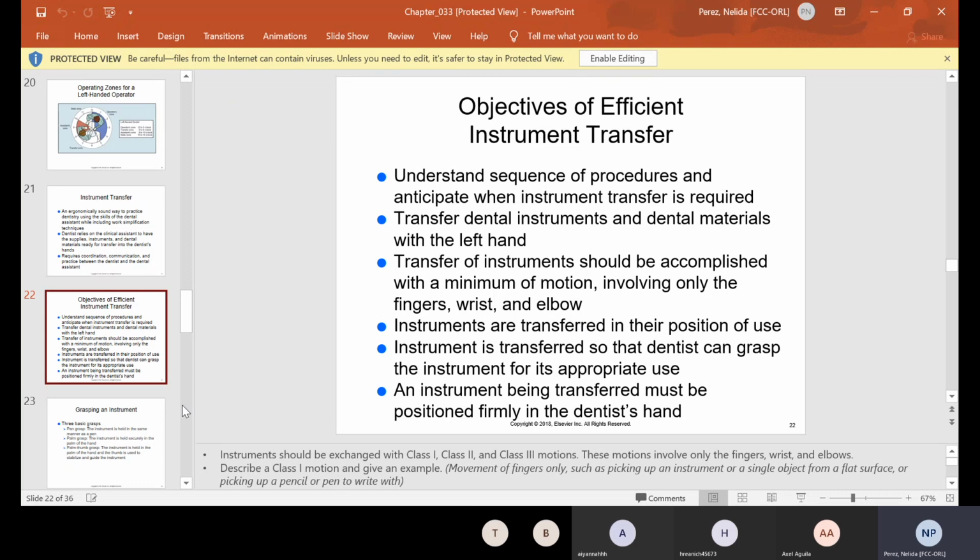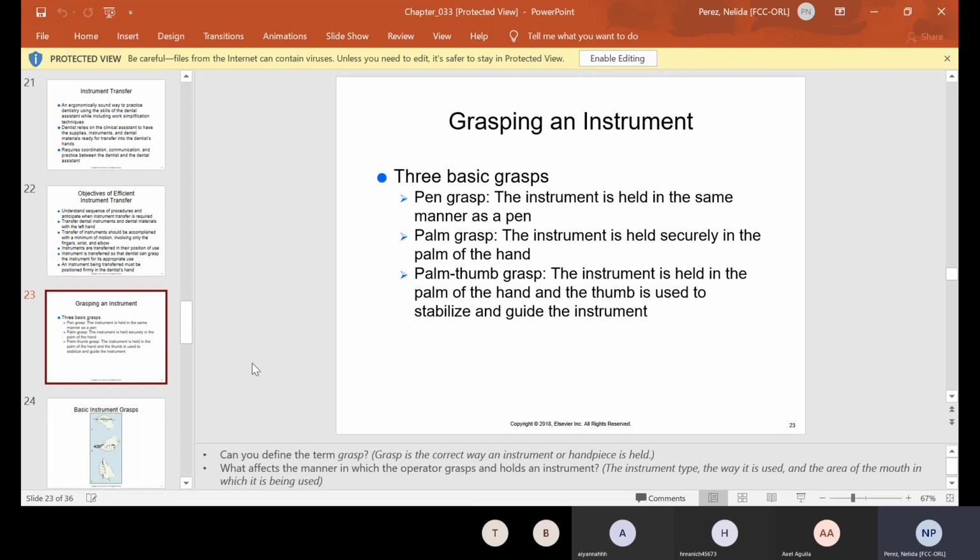And for the virtual students, when you come back to the lab, you will practice. In the meantime, for the residential students, you will already start having this practice. And you can do it at home actually by practicing with a pen, okay? And have somebody pass you a pen, you receive, and then you pass it back. It looks easy, but sometimes it's not. I'll try to take a video when we're in the lab of how we are transferring instruments so that way you guys have an idea, especially for the virtual students.